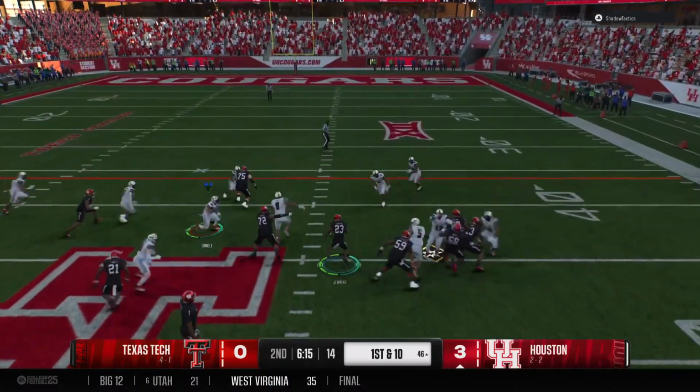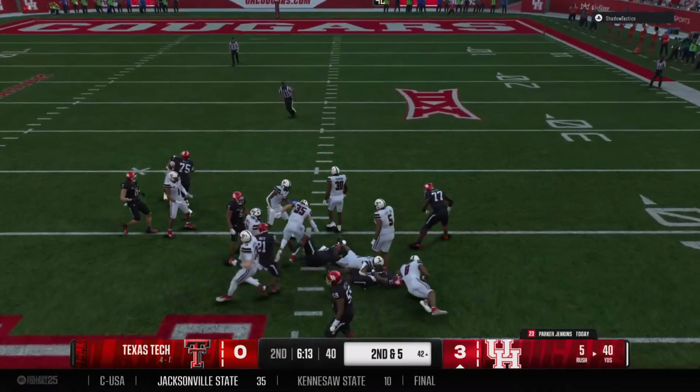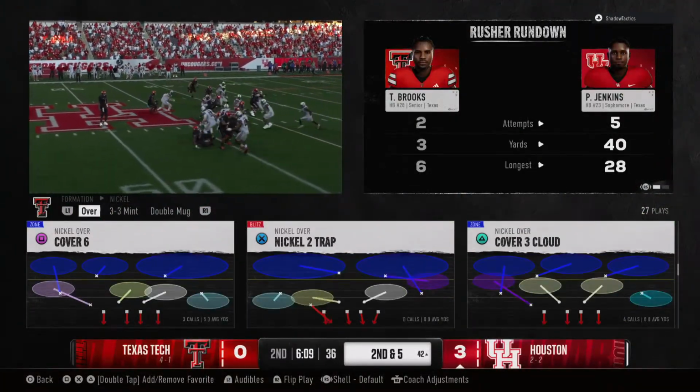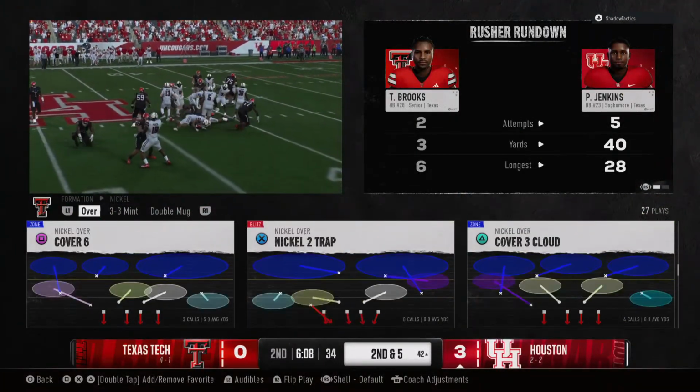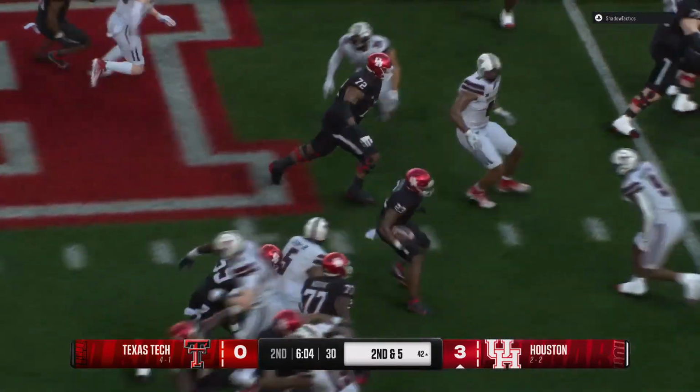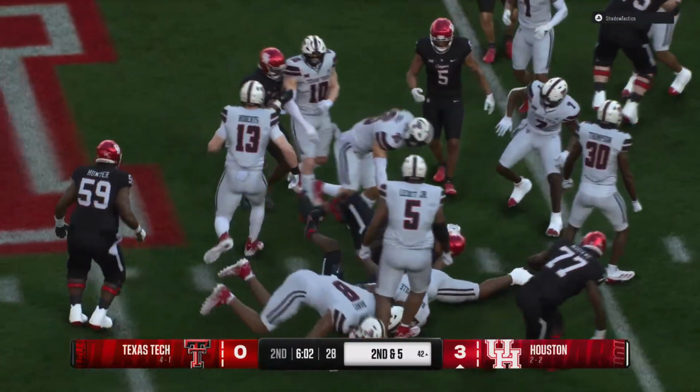On the ground, it's Jenkins. A solid pickup there before the defense is able to make the stop. I like it. Just frustrate the defense. Get that 5 to 6 yards. Make them honor the run. Make them know that you're willing to run the football and run it effectively.